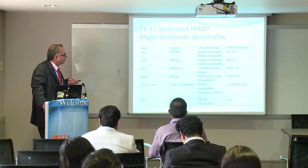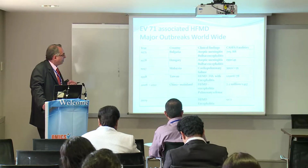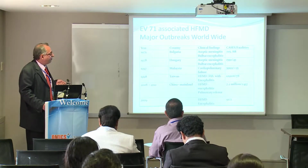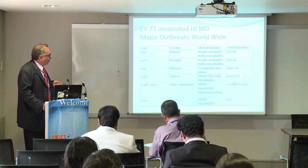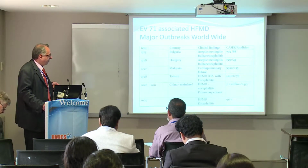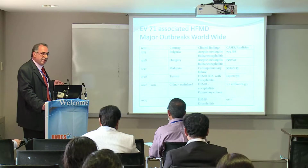The first outbreak was in Europe, in 1975 in Bulgaria and in 1978 in Hungary. As you see here, the number of cases that were infected and presented with aseptic meningitis and bulbar encephalitis in both Bulgaria and Hungary, and the fatalities were 68 in Bulgaria and 45 in Hungary. And then, as you can see, it seems to skip the 80s.